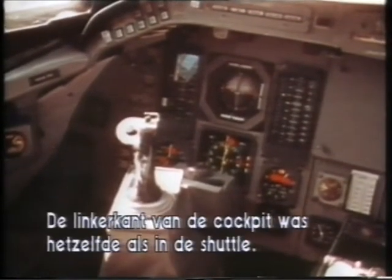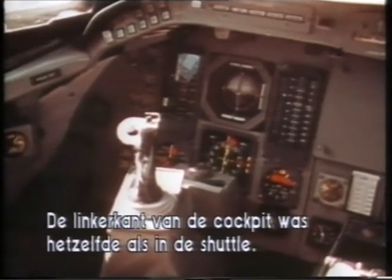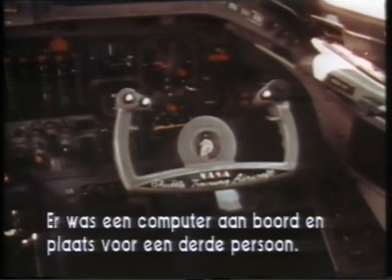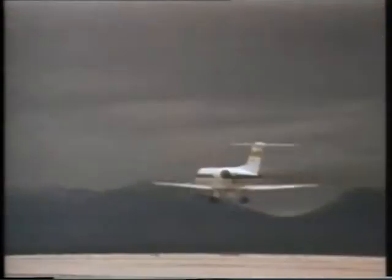The left side of the Gulfstream's cockpit was set up just like the shuttle. The right side had a conventional control system. The airplane also had an onboard computer and a third seat for another trainee.